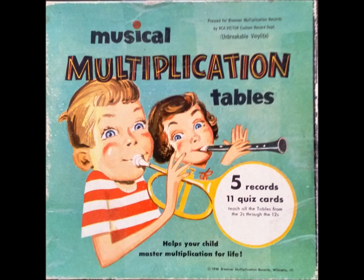11 times 1 is 11. 11 times 1 is 11. 11 times 2 is 22. 11 times 2 is 22. 11 times 3 is 33. 11 times 3 is 33. 11 times 4 is 44. 11 times 4 is 44. 11 times 5 is 55. 11 times 5 is 55. 11 times 6 is 66. 11 times 6 is 66.